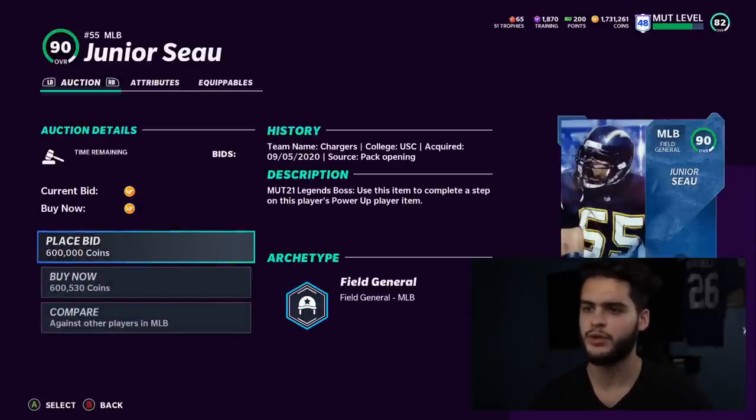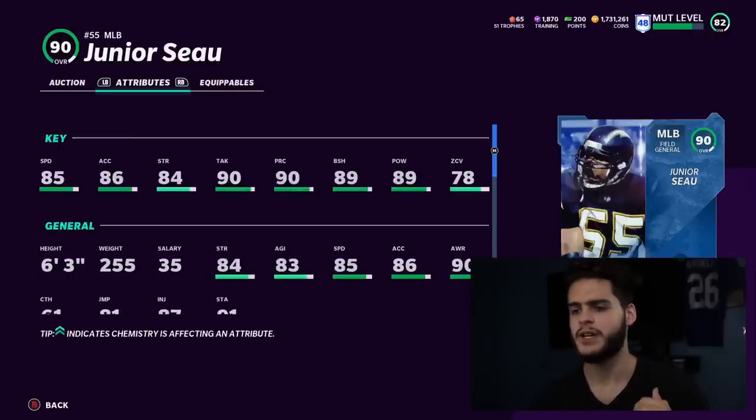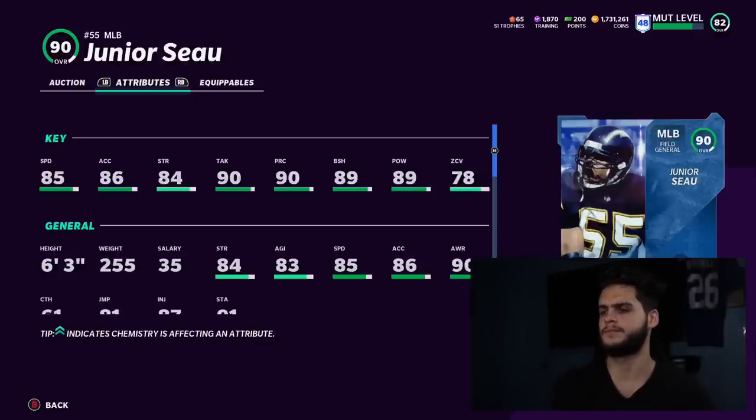Let's go check out his stats real quick. Only 600K, 85 speed, 86 excel, 84 strength, 90 tackle, 90 play rec, 89 block shed, 89 hip power, and 78 zone coverage. Not a bad linebacker, pretty solid. Power him up. Gonna be one of the fastest linebackers in the game. Pretty much, guys, he's gonna be Bobby Wagner, but with speed. So I really do like that, with 6'3" frame.